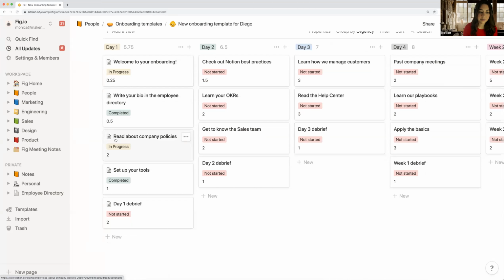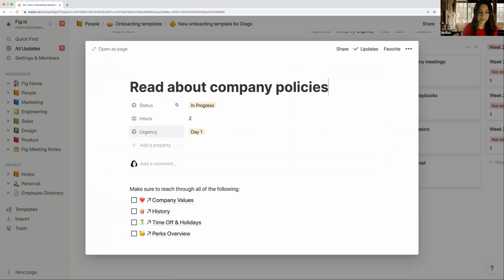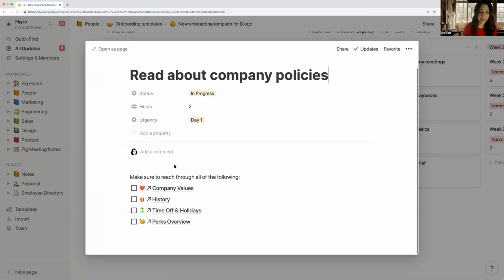Even things like, hey, the third step on day 1 is to read about the company policies. I can open up that card. I can see that it's in progress. I estimated it should take 2 hours. And again, we can reference all of that material in one single place. So I can say, make sure to read through all of the following items: company values, the history, all of these various policies. And again, it's up to the candidate to mark them as done. I've made them into checklist items, and they can check them off right here.